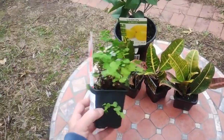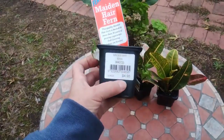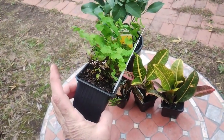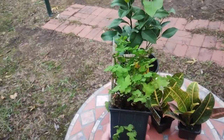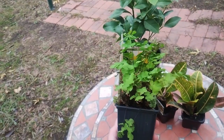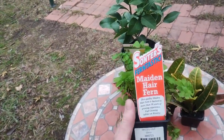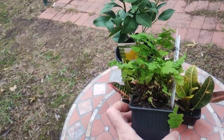I have been looking for a Maidenhair Fern for a while. This one's a bit ratty, but it is in a small pot, so it was only $4.95. I was in a different store day before yesterday, and there were 6-inch pots or 14-centimetre pots with maidenhairs in them, and they were $9.95. I went to the same branded store today, actually where I got this one, after they didn't have any small ones in the previous store.